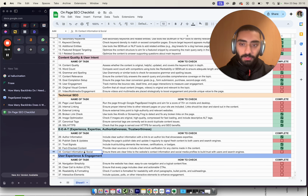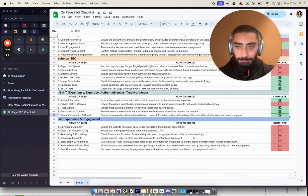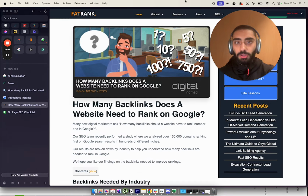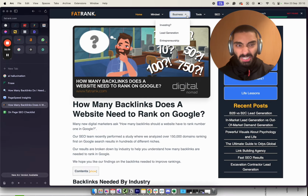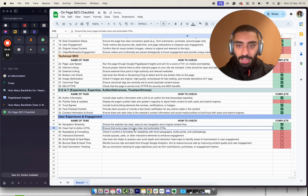Then we've got contact information and social proof as well. Social media accounts can definitely help. Contact information, that's in the EEAT documentation, if you are able to be contacted. We then have navigation simplicity. Is it easy to navigate the nav bar, for example, or is it complicated? In this case, it's fairly easy, so we're going to get a big tick in that box. Clear call to actions, ensure that every page includes a clear actionable CTA.